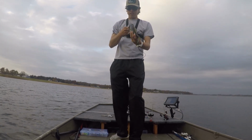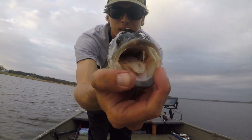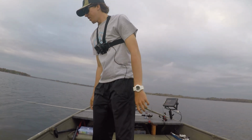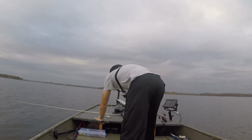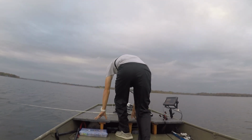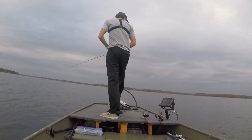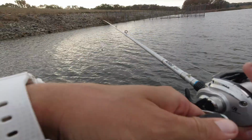This is a little spotted bass, I think. It's got a little rough patch on his tongue. Look at that. You guys see that? Anyway, that's crazy. A little spotted bass, maybe. I don't know. Right off that ledge. Hit it right under the boat. That's what I'm talking about. Alright, that's one in the boat. Alright, let's go back to that ledge. Caught this on a 6th Sense. I believe this is like the C10 or something like that.